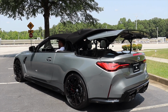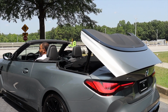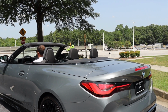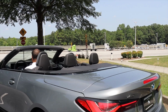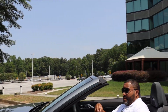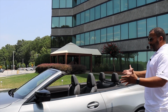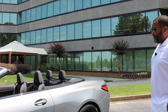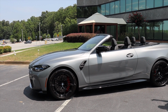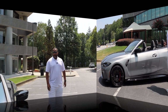Top goes down probably maybe 20 seconds or so. It's not slow. It's actually one of the fastest moving top procedures we've been in. That's it. It's complete. So there you have it. Top down. It's just a sexy looking car, man. Very sleek. Like I said, the color combination with the black, with the skyscraper gray metallic, I mean, it's just a nice feature.